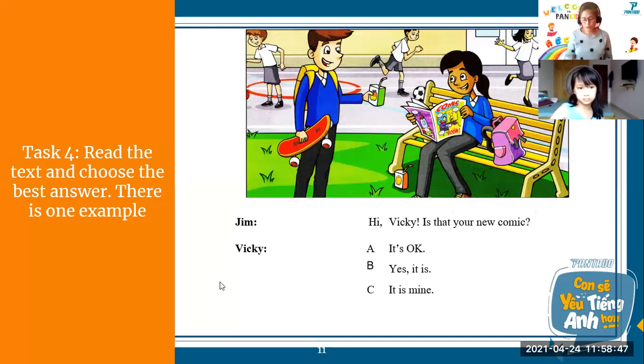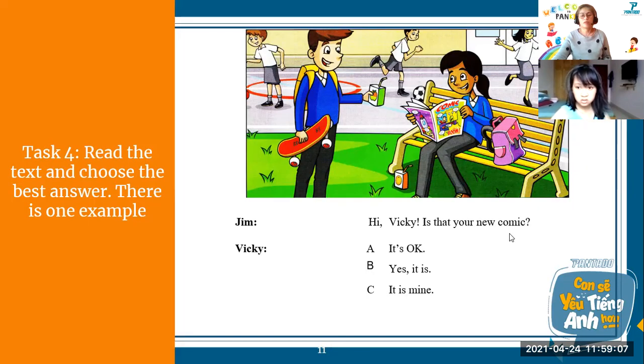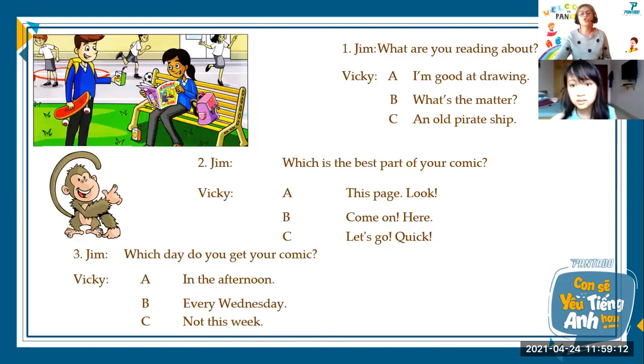Now here, Amy, in task four, you will have to read the text. Please read the text and choose the best answer. Like this, this is an example. Hi, Vicky. Is that your new comic? The answer is? Yeah, letter B. Just circle only, okay? Teacher is copying your answer because I will check it later.